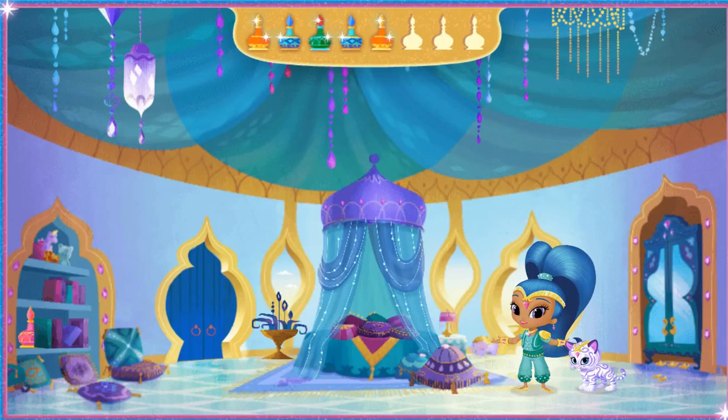You found a genie bottle. Genie-rific. There's still one more genie bottle in this room. Where in genie world did we hide it? Another genie bottle? Zahara's lamb! And that's all the genie bottles in this room.